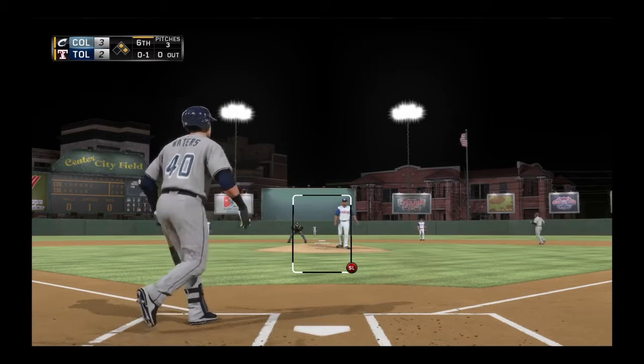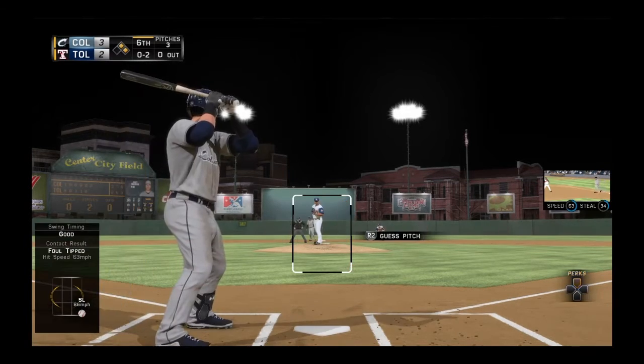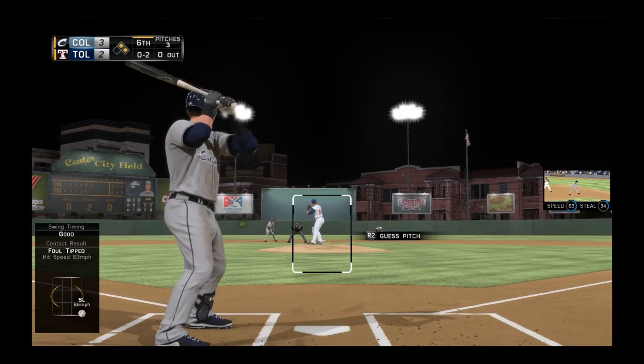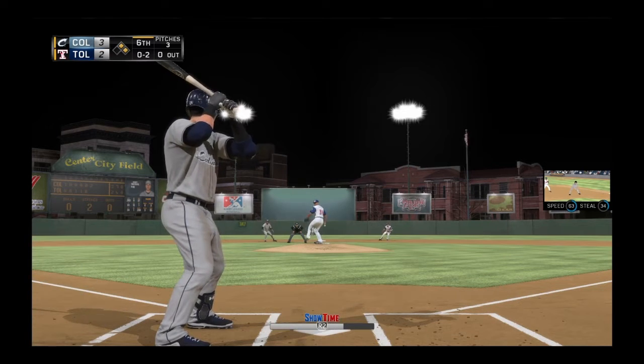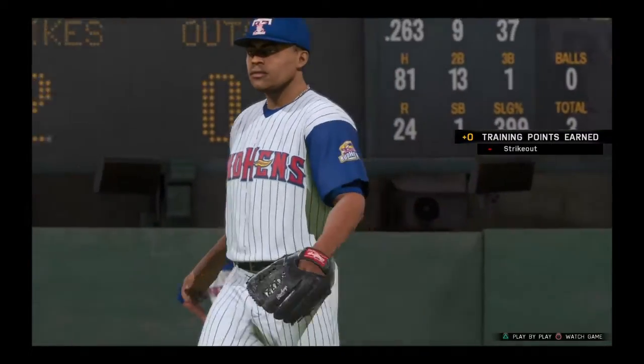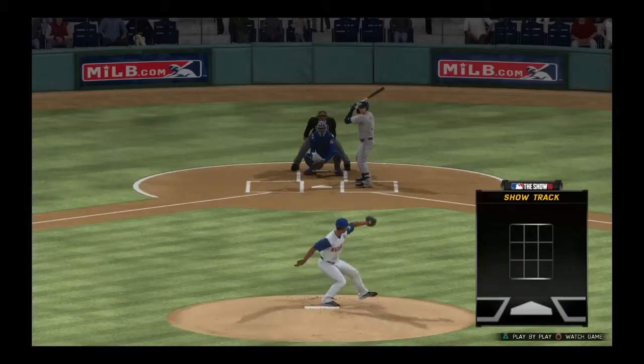Chopped foul right at home plate. The 0-2 home. Swing and a miss, and that's a much needed first out there. Now batting. Well, he went after him with all sliders.